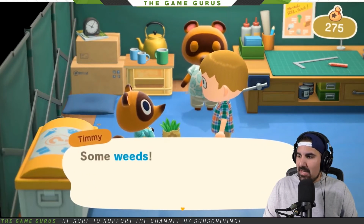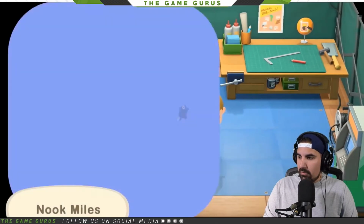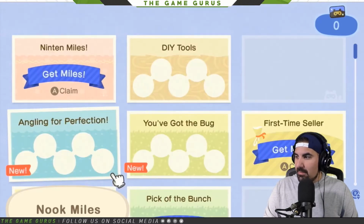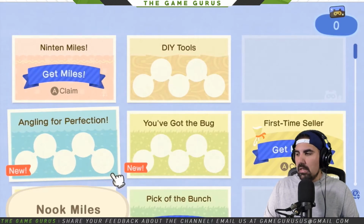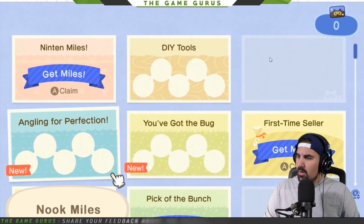And then you kind of set up that your daily mundane task will give you money. Picking weeds will give you 150 bells, which is cool. And then you go right into this achievement interface. It looks like there's actually a decent amount of options. The one question I have is, why are there these blank spaces? I don't know if you have to unlock just the template for the achievements somehow, or how that all works.